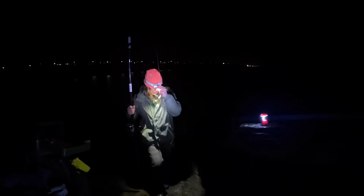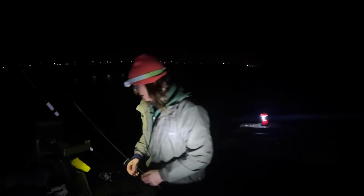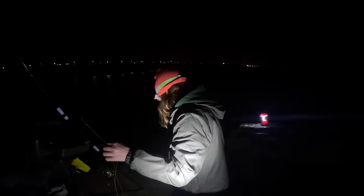This is probably going to be snagged. Yeah. Oh. I think I've lost the weight. No, I've got the weight, but I've lost the hook. So it was the hook that was snagged. Right. So that was a good call to get that in early. And get that out.